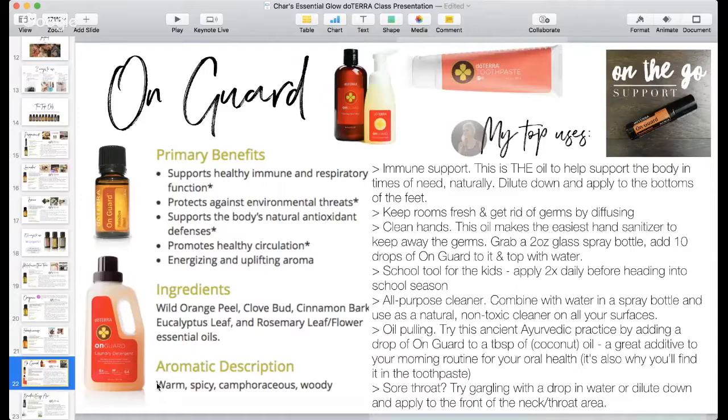If you notice, there are a bunch of other products in the On Guard line. What this means is these products use On Guard in them, and you get the benefits of this protective blend. Here's a hand soap that I have throughout our home. They make a toothpaste, which is lovely, using the On Guard blend, which, if you notice here, has amazing oils like wild orange, clove, cinnamon, eucalyptus, rosemary. So you can really imagine how unique this toothpaste is, and one that my family loves. Me, my husband, and my daughter use it. It also comes in a laundry detergent too.